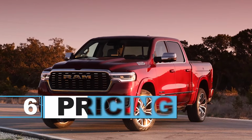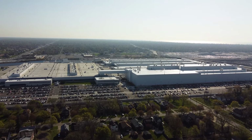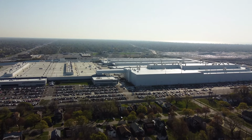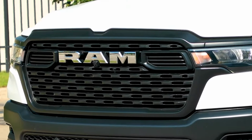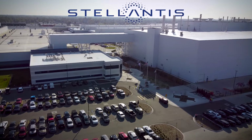Number 6. Pricing. In case you've been living under a rock in the last several months, you may be surprised to hear that there are tons of new Ram 1500 models piling up at dealer lots. That's right, sales have slowed down, and besides the relatively limited powertrain options, pricing is also one of the key reasons. Because Stellantis, for some reason, didn't want to adapt its pricing policy.